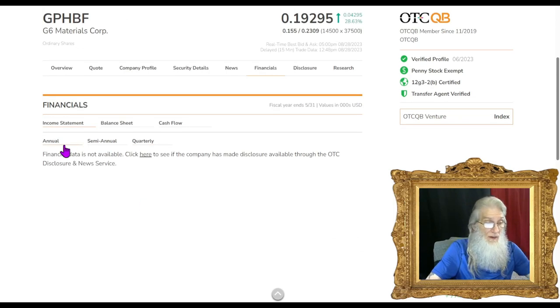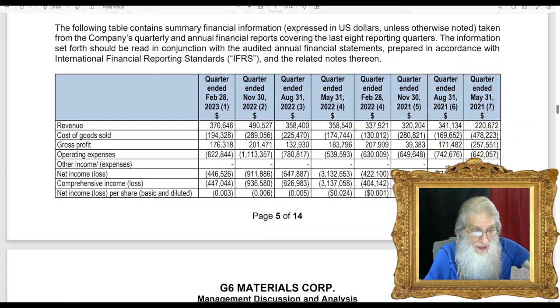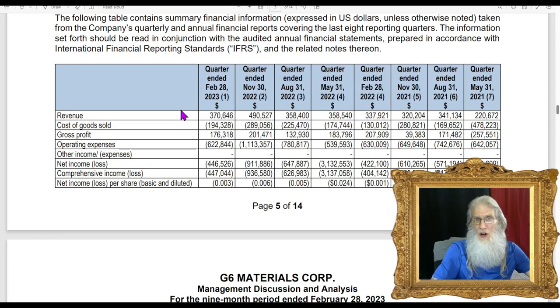Financials for the company. We got nothing to look at over here. Nothing on the annual, nothing on the quarterly. But I did find some information. They tell us here that their revenues at the end of 2022, May is their fiscal year, they did $1.3 million, dropping from the previous year of $1.9 million. Now, they show us down here their quarterlies, but where's May's? I have looked around and I can't find any news presses or any information about May. May is overdue, but I don't see any information about it being late either. For February's quarter, they did $370,000 worth of business. The quarter before, they did $490,000 worth of business. So they did take a drop year over year, quarter over quarter.